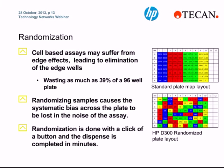Next is randomization. Especially in cell-based assays, plate edge effects can cause problems. So to avoid this, some users have found that they just stop using the very outside wells of the plate, the edge wells, something like that. That can waste up to 39% of a 96-well plate. By using the randomizing function, some users have found that they can again use the entire plate since the systematic bias of sample location is reduced.